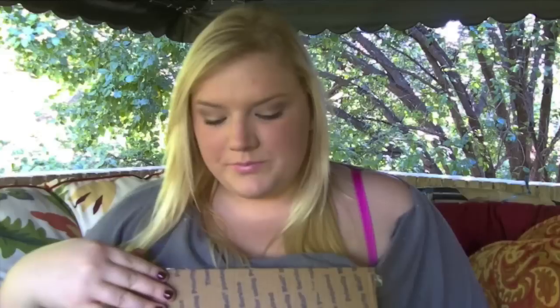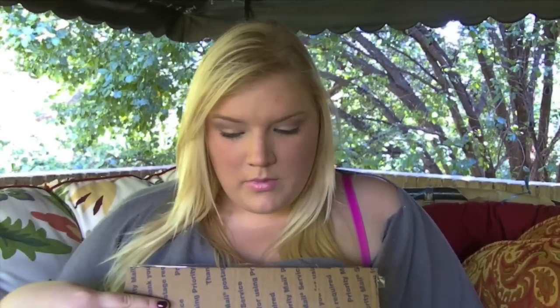You guys already saw the nail polishes in my nail polish video. So this is just all the makeup type stuff. Hopefully the cars driving by don't get too loud. Let me see, how do I want to do this? Do a little rearranging here.